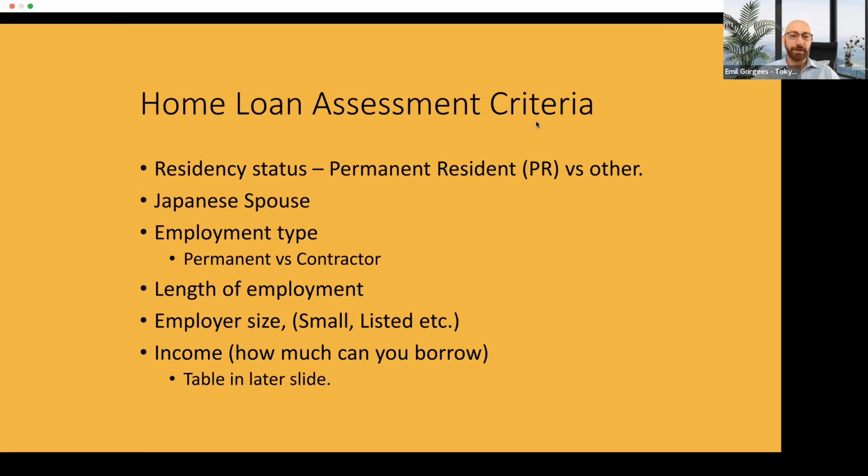Are you a permanent employee or a contractor? Seishain or Keiyaku Shain or Haken Shain. The length of employment. I had an inquiry from someone, they've just been employed for 3 months at their company. So that's a little bit more challenging. Generally 12 months or more than 12 months is good. The size of the employer, is it a small company with only 3 staff or 4 staff? Or is it your own company? Are you the boss? That's also an important consideration.